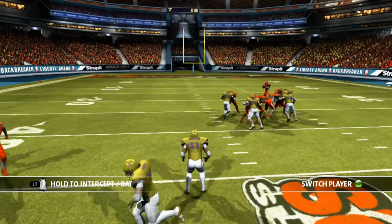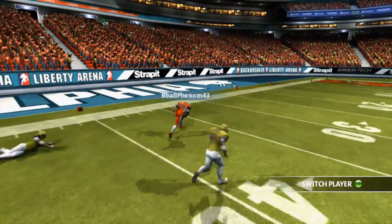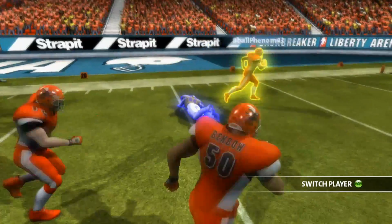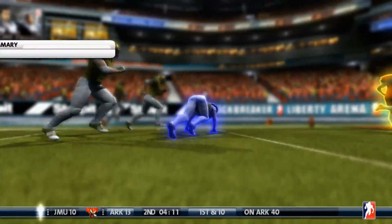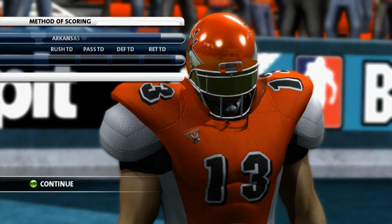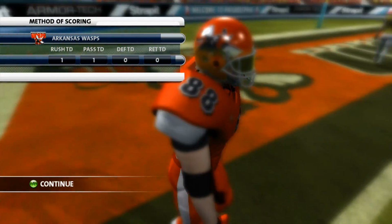The quarterback drops back, first play of the drive, and he gets another big catch. Breaking tackles, he's running down the field. He's probably going to score, and he does. Wow. So the Arkansas Wasps answer right back with the 60-yard touchdown pass of their own.